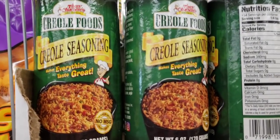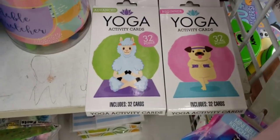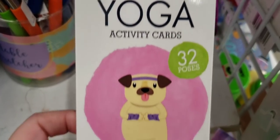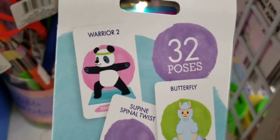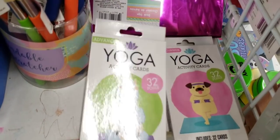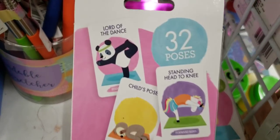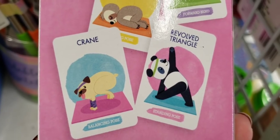Okay, here's some seasoning. 6 ounce. Here's some yoga cards. So this one you get 32 cards and it's for beginners. So it just shows you different yoga poses. And then another 32 card, but this is more advanced.